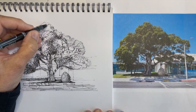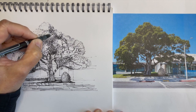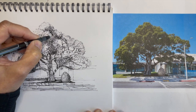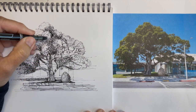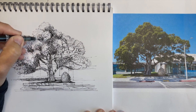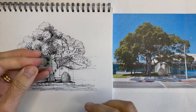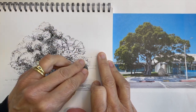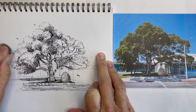Pretty soon I'm going to pause and I'm going to erase the pencil lines because I feel like they are interfering a little bit with the finished product. And when I say interfering, there might be an area that needs more ink, but I don't realize I need more ink because the pencil's in the way. You can use a kneaded eraser or the eraser on the back of your pencil. A kneaded eraser is good if you haven't sketched the original in too hard.